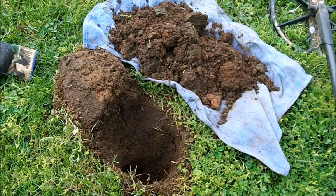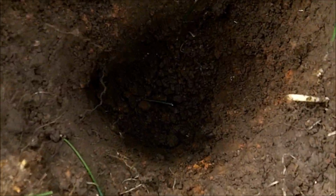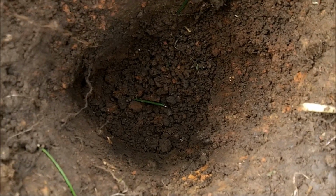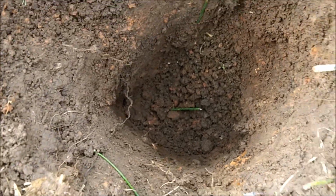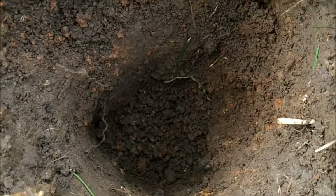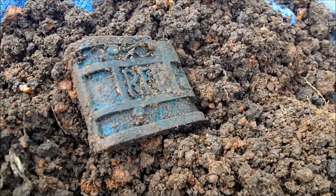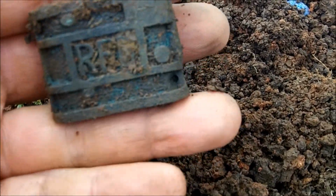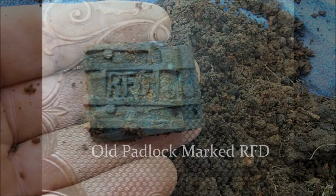Well, I got a very iffy signal, and I'll tell you what, it was deep. It was giving me a nice strong signal, but the numbers were bouncing all over the place, mainly because of the depth. Probably looking at 10 or 11 inches down, and I finally got it up here. And it looks to be the front half of a padlock. Pretty cool, pretty old one. I believe it says RFD on it. So, yeah, pretty neat old find.